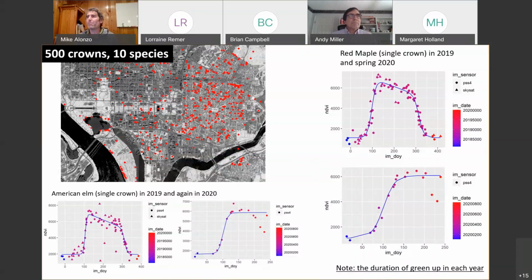So that's sub-weekly information. As a starting point, we're looking at 500 different crowns that various grad students have arduously delineated by hand, in order to collect 10 different species, 50 replicates of each species, across different growing conditions in the city. In a simple categorical manner, you might be separating out street trees from park trees, for example, but we go a little bit further than that.